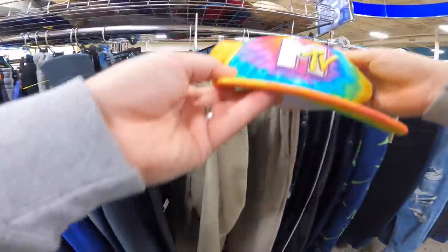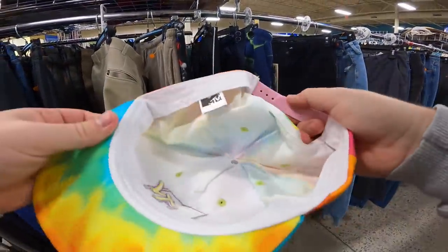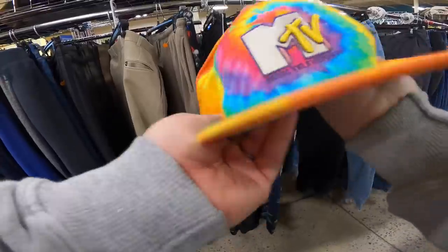That's a pretty cool hat right here. MTV tie-dye. It's definitely a newer one. It's not vintage or anything, but still pretty cool. Hats are only 50 cents.